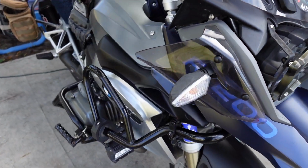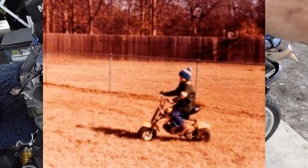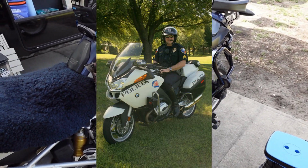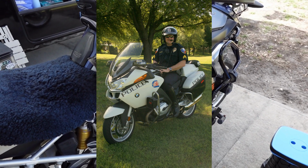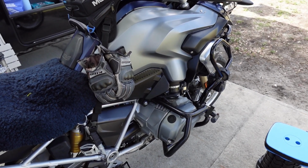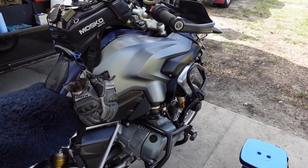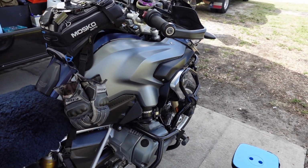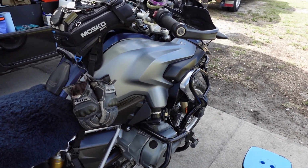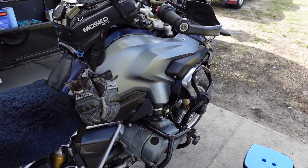I started riding motorcycles when I was 5 years old, and I also spent some time as a full-time motor police officer. I did that for 7 years total, 4 as a sergeant. And during that time, I realized how important visibility is for vehicles. Having that extra visibility of extra lights so that they can't say they didn't see you. I utilize my high beam when I'm approaching intersections. I try to make eye contact with the drivers that are turning left.